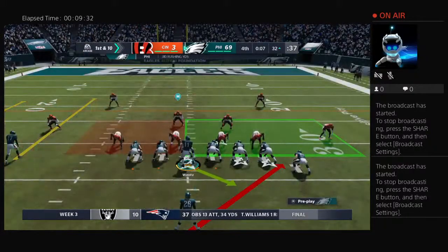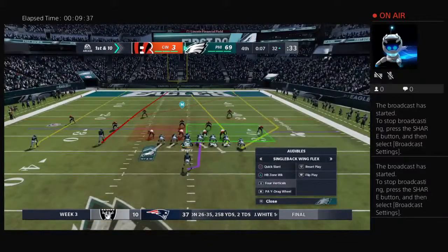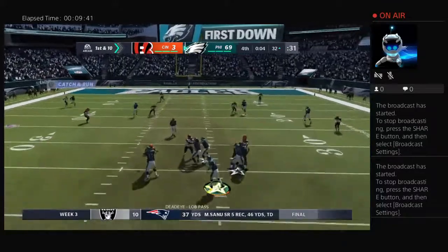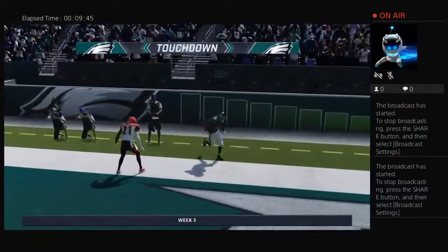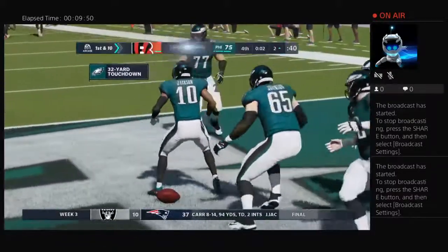So the big play changes the complexion of things. Here's 1st and 10 just outside the 30. Wentz to throw. He'll take a shot for the end zone and give him another 6. It's caught for a touchdown, and the blowout continues.